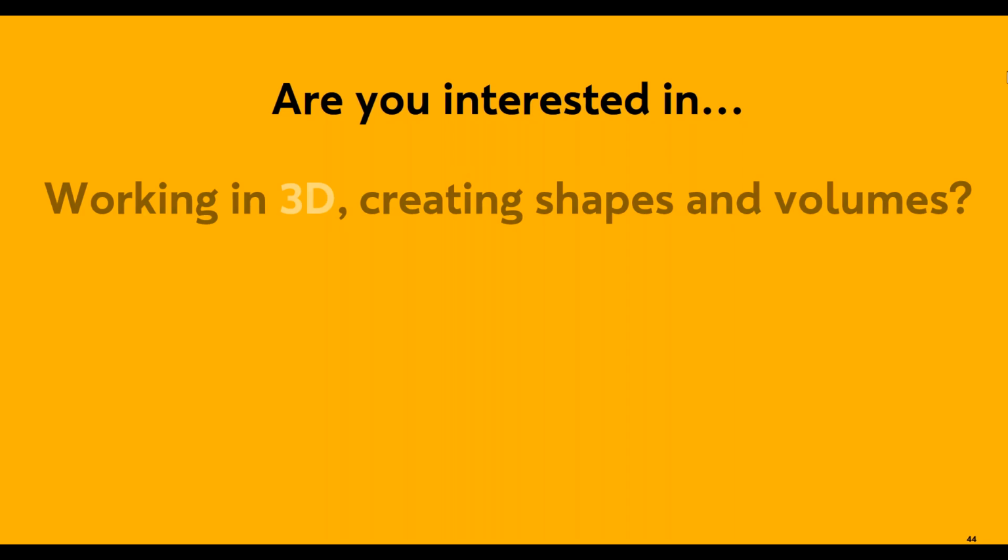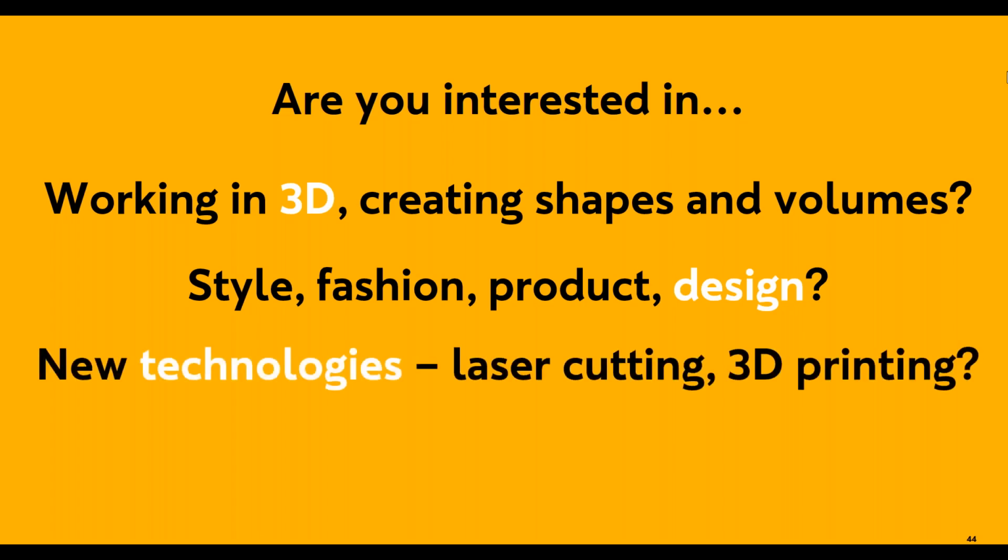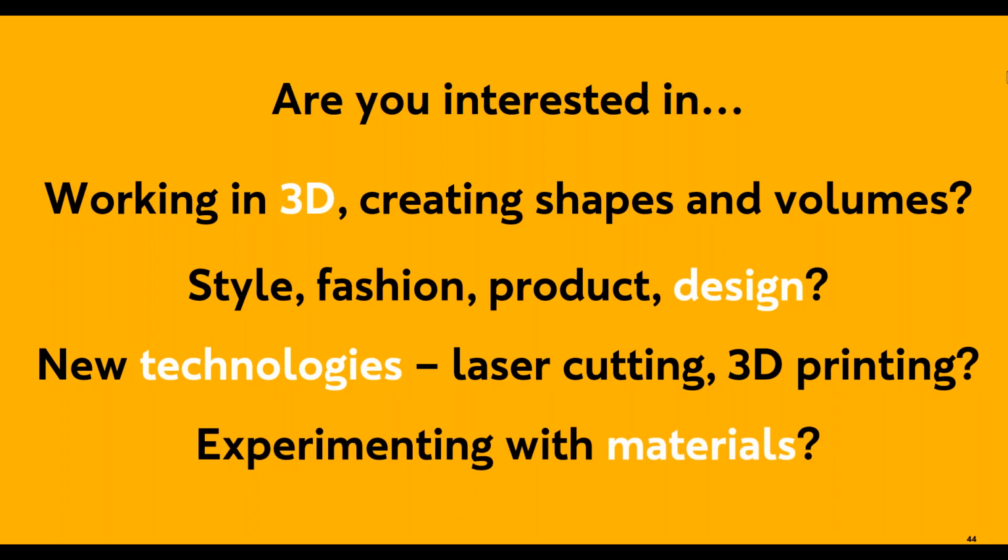So if you are interested in working in 3D, if you like to create shapes and volumes, if you like style, fashion, product, and of course design, and in particular if you have an interest in new technologies such as laser cutting or 3D printing, and of course if you really love and like to experiment with materials, then this is the course that you should be looking at. And we are always looking for someone who might be pushing the boundaries.